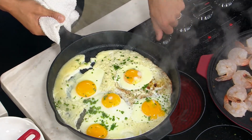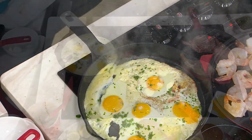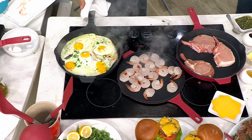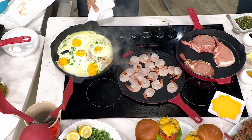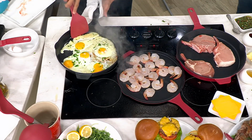Nothing is sticking. Even cheese and egg don't stick. The stickiest foods on earth don't stick. And this is the magic of ceramic non-stick cast iron cooking. It is amazing. And I'm going to cheat over this little bad boy on the corner here.